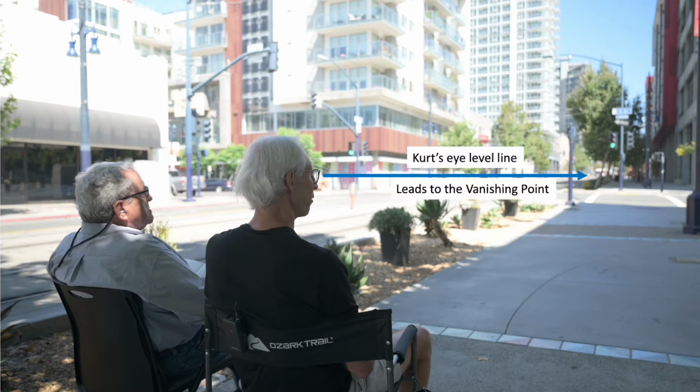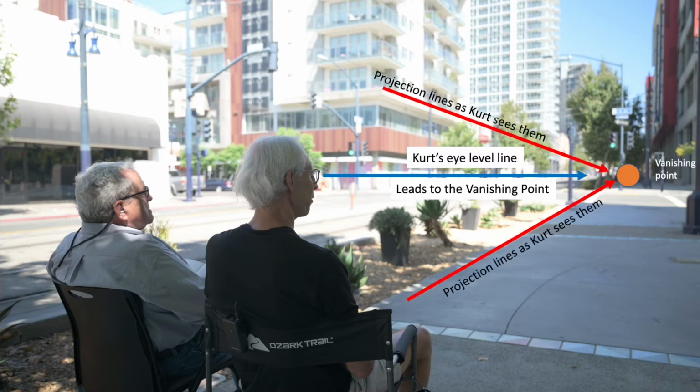First thing I'm going to do is establish a vanishing point. That's one of those key elements of a one-point perspective. A vanishing point is basically that location in the distance where my eye would go if you project it from my eye. I'm sitting a couple feet above street level here, so my vanishing point relative to the urban context is fairly low.